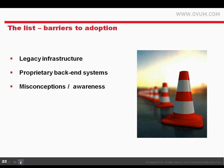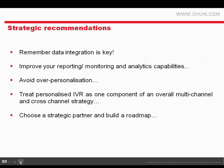Now, these are Ovum strategic recommendations for enterprises looking down the route of personalizing their IVR, or those that actually have begun down the path of personalizing their IVR. So remember that data integration is key. Assess and identify stockpile data in your backend systems. So essentially, you need to improve your reporting and monitoring and analytics capabilities.